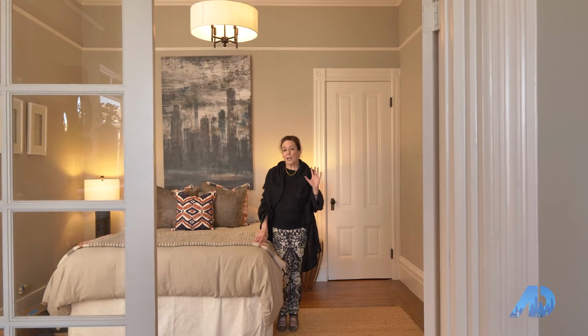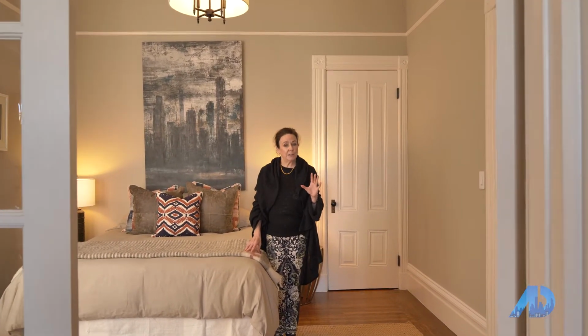So let's just pretend that the house is empty. The buyer may look at this room and not be able to figure out what to use it for. And so by staging it as a bedroom, they can say, well, this will be a bedroom. They can also tell that their bed would fit and their nightstands would fit.